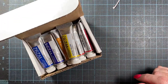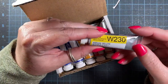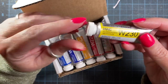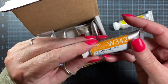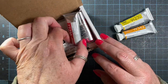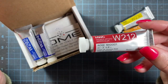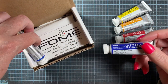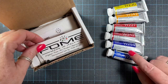And then I also picked up some new-to-me watercolors from a new brand that I didn't have any watercolor from yet. This is the Holbein Artist Watercolor. I picked up the Naples Yellow, which is one of my favorite yellows in any paint line. I got the Quin Gold, and I also picked up Quin Scarlet and Rose Madder. And then I also got Ultramarine Deep and Cerulean Blue. So I thought those might make a fun little starter palette for this brand.